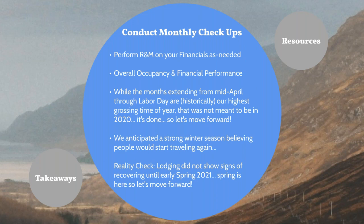And I'm not saying I haven't done that before. We're all small business owners, especially if you started from nothing, that certainly comes into play sometimes, but at some point you want to graduate from that and you want to start working on it and not in it. Overall occupancy and financial performance, we've talked about that.